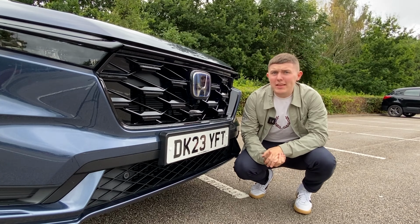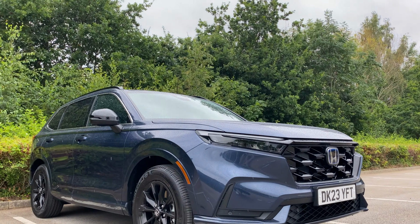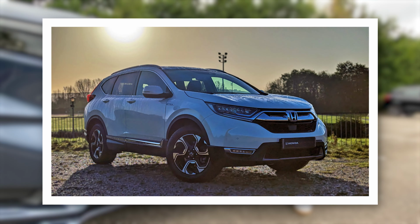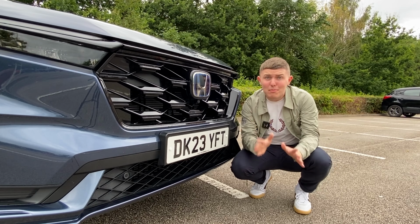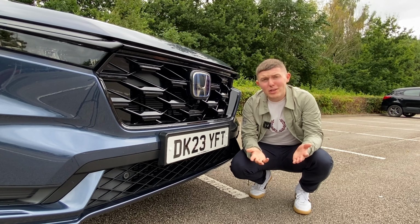You see, the latest CR-V has a rather different design, starting with the front grille. The previous CR-V started to feel a bit dated. I mean, it was still a good design nonetheless, you know. If you still own that car, then fair play, it is a good car. I'm not having a go at you. However, it did start to feel a bit dated and it looked a bit Stormtrooper.